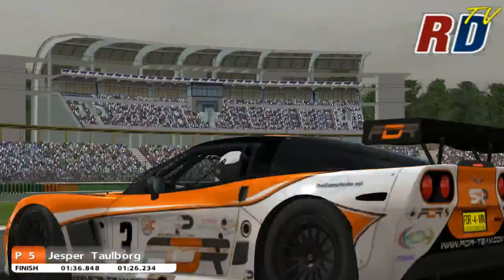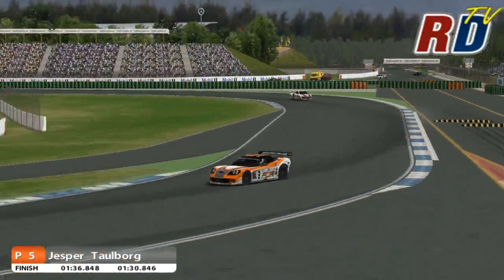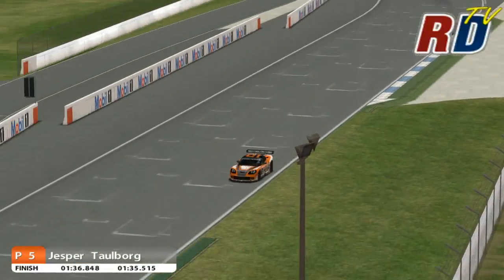This is Jesper Taulborg for Flying Dutchman Racing, and he used to be for Flying Canadian Racing last season, but he obviously switched teams.